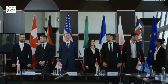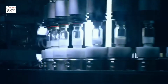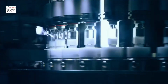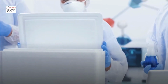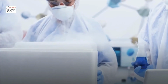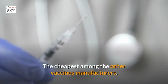A number of countries have already ordered doses of the vaccine and authorized it for emergency use. Once available, the vaccine may be able to be more easily distributed than some other options. Rather than extremely cold temperatures like some other vaccine options, the AstraZeneca Oxford vaccine will require only standard refrigeration, and is estimated to cost around $3 to $4 per dose, the cheapest among the other vaccine manufacturers.